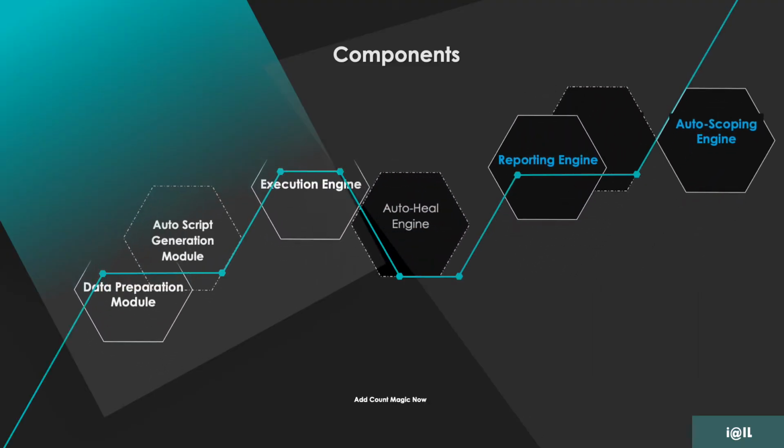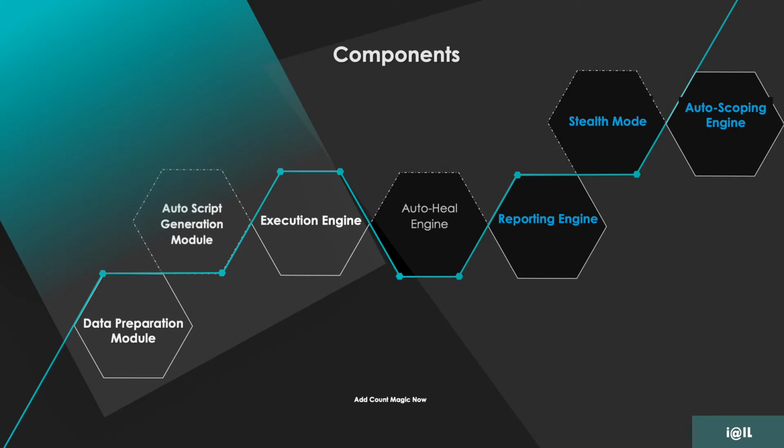iAT is a powerful AI-enabled complete testing suite that comes with 3 core modules. First, the data preparation module, second, the script generation module, and third, the script execution module. There are 4 optional modules, such as AutoHeal, a full-fledged reporting engine, the stealth mode that sniffs any issue with the application module and has the capability to fix it on its own, and the auto-scoping module which identifies the extent of testing needs post a patch or a change.